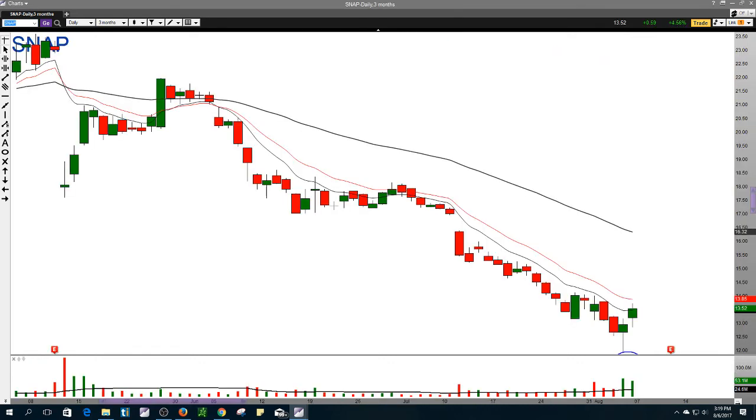Snap, SNAP, we've seen that the chart had some aggressive volume coming into the last couple days, so I'd be looking at this one for a long play. I think if it breaks over Friday's session high, which is about $13.70, is a decent buy spot on this one. I wouldn't really be trying to pick the bottom of it so much as I'll be trying to play the breakout of it. So a break over $13.70 on Snap gets you that long entry.